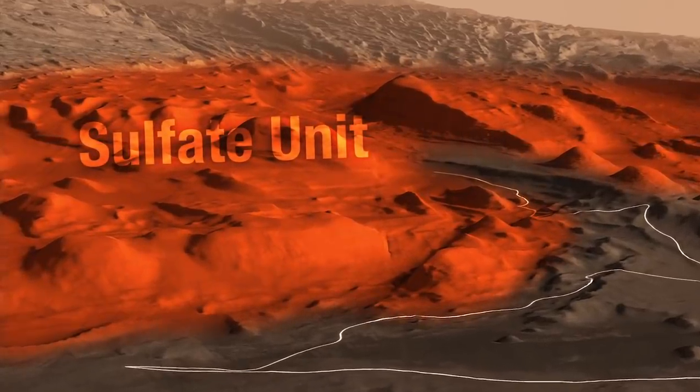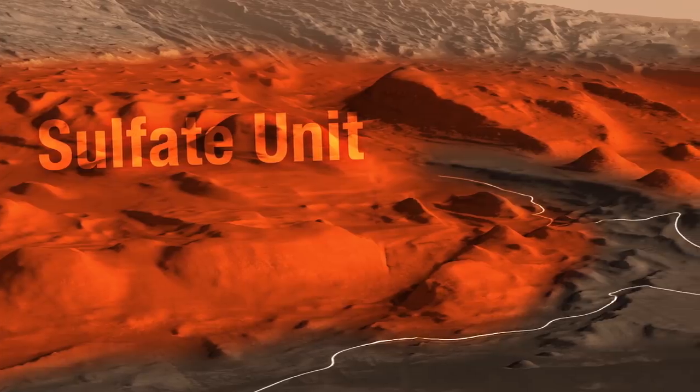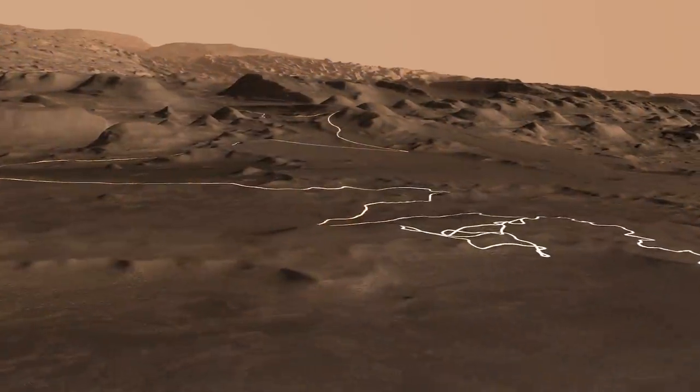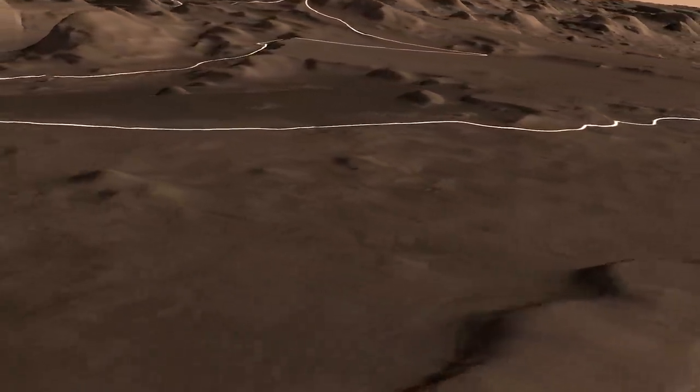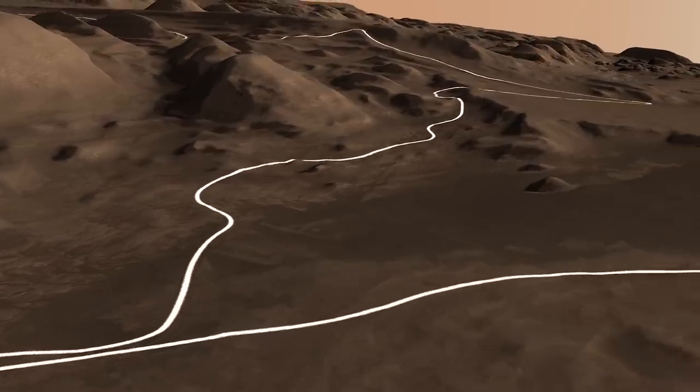In these cliffs above the clay unit, the same orbiters see sulfate minerals. That could mean that water was drying up or becoming more acidic. Comparing the clay and sulfate layers could give us a better idea of how the Martian climate changed over time.